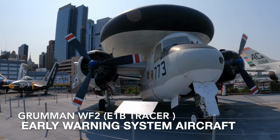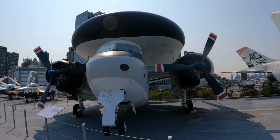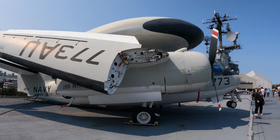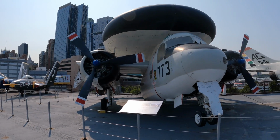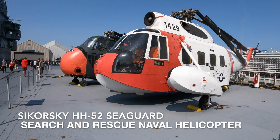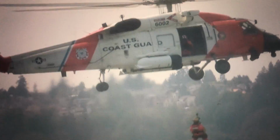The Grumman E-1B Tracer is an early warning system aircraft characterized by the very large radar dome on its back. This large radar provides a very large area of protection for the carrier strike group and is capable of detecting enemy planes and friendly aircraft as well. The Sikorsky HH-52 Seaguard is a naval helicopter primarily used by the US Coast Guard for search and rescue operations at sea.